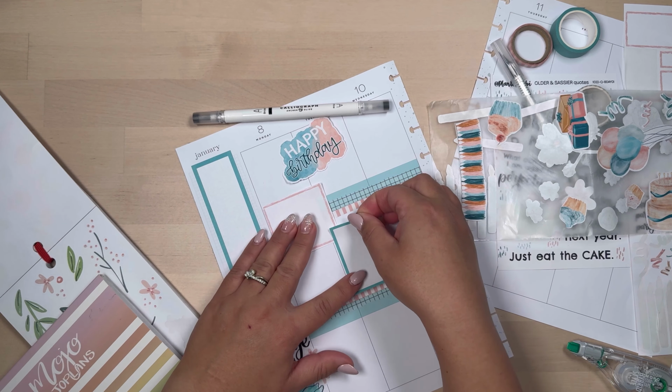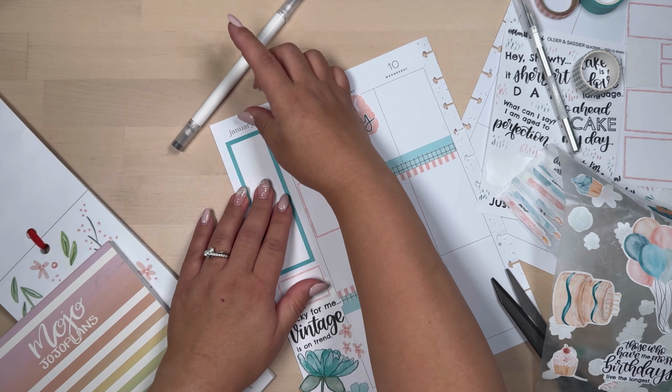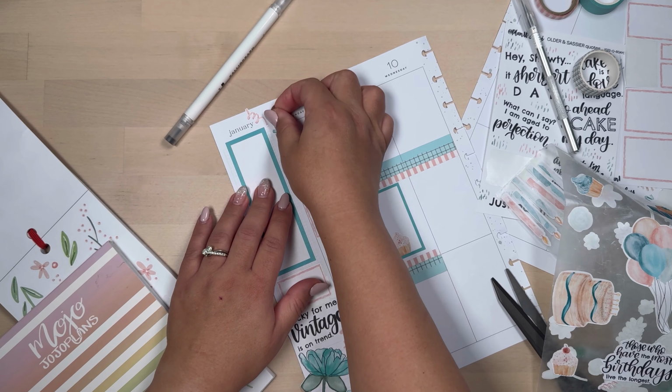I would like to buy some because I'm at my last little bit and I really like that washi. So here I am, using the Mint Deco stickers to decorate the day of my birthday. My birthday is on the 9th, so I'm going to really fill up the day on Tuesday.